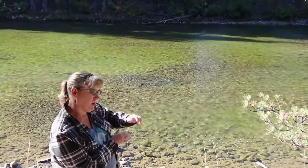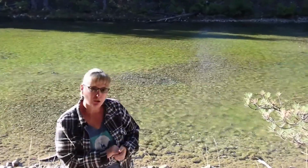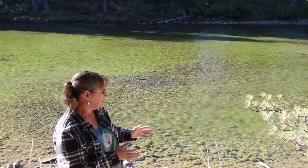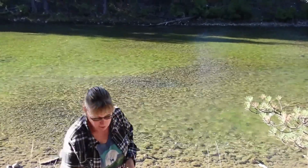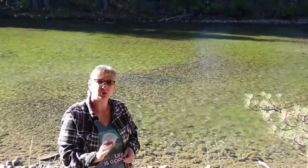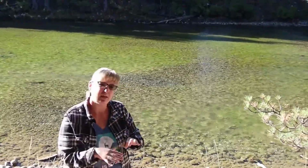So she has come up from the mouth of the Columbia in about March, and in June they hit the Yakima, and now they're here. And when she's here, she's looking for 2-inch gravels, so about this size of gravel, that she can easily move with her tail and that aren't stuck or embedded in the stream.